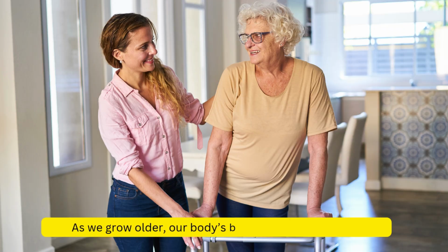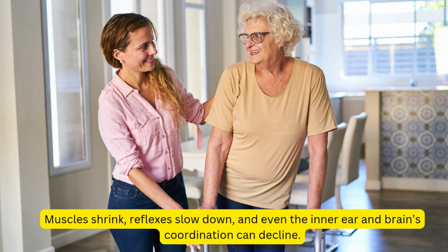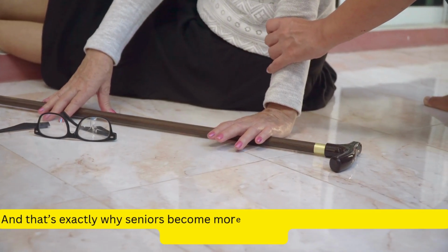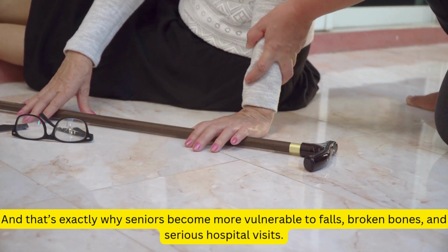As we grow older, our body's balance system weakens naturally. Muscles shrink, reflexes slow down, and even the inner ear and brain's coordination can decline. And that's exactly why seniors become more vulnerable to falls, broken bones, and serious hospital visits.